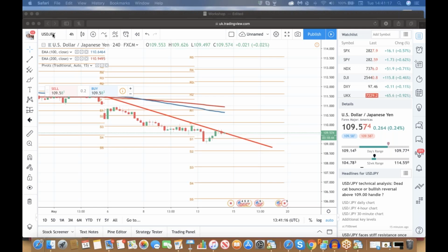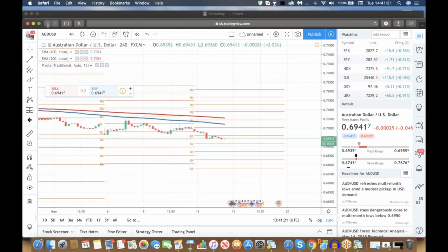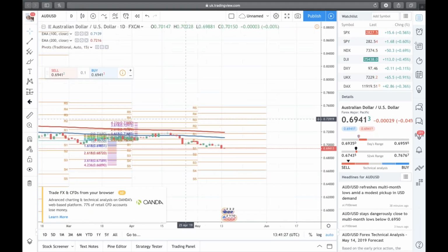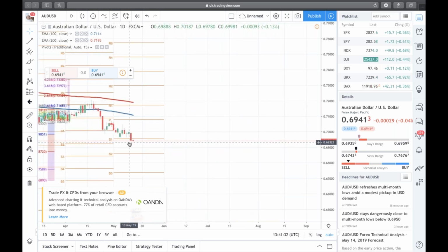So let's have a look at that chart now. We got some poor readings. So looking at the daily chart, we can see price has tested that pivot point and is moving to the downside. That pivot point would be a key area, about 0.6950. So 0.6950 would be a key area.